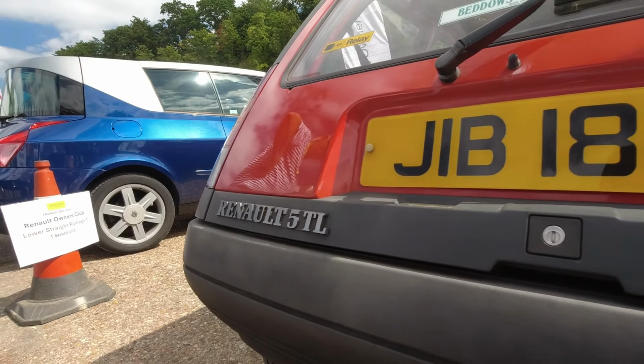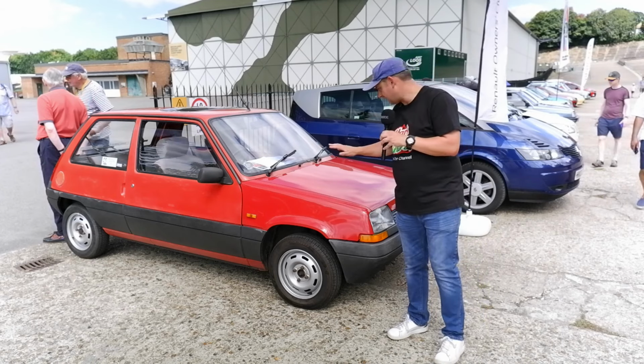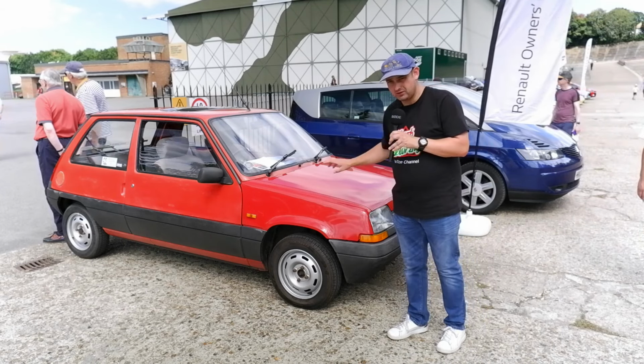The reason I want to see this one in particular though is it's a pre-facelift car. Now it's got a private registration on, so I'm not 100% on the year, but basically this version ran from around 84 to about 1987. I think this could be a sort of 86-ish car. It's a TL Rio. I can't remember what years the Rio version was in production for.